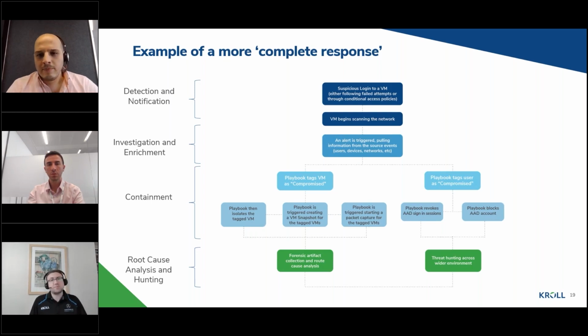What can then happen is the VM can be snapshot. Now, this is a critical component of either DFIR or digital forensics, or just for recovery and investigation. So we're snapshotting that VM at point of attack, not as part of our normal backup procedures. And then we're starting packet capture. So packet capture from the source of this VM, or a retrospective packet capture based on what services we have enabled on the network.